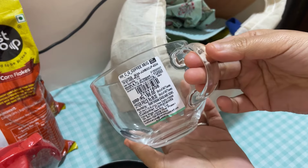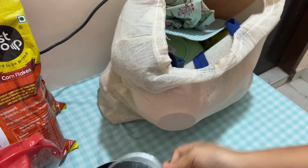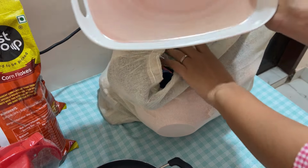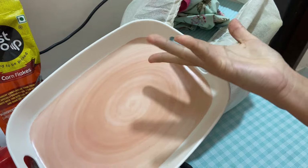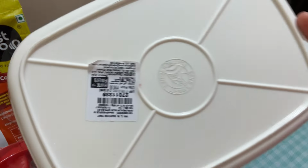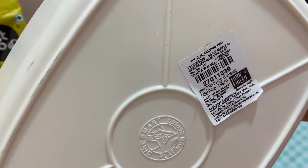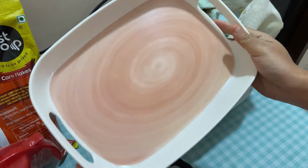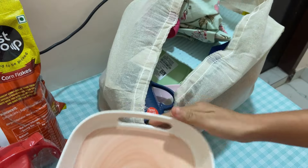So moving on to the next thing, this is one of my favorite glass. I am so obsessed with glass. So yeah, this one, a very big beautiful purchase of mine. And this is again a tray. It is so pretty, and the price, oh my god, it was so worth it, because the quality is very, very good. I wasn't expecting this quality at this price, but yeah.